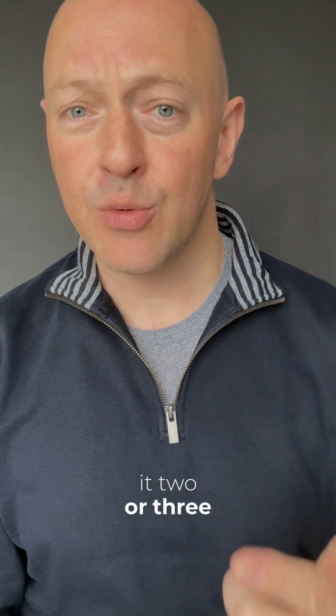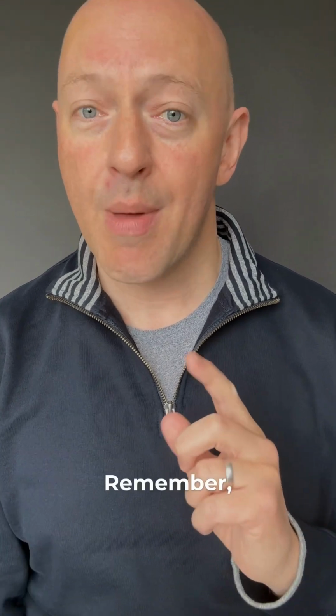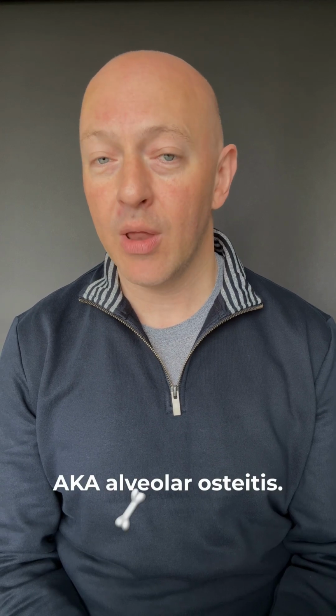If you're packing it 2 or 3 times, the chances are your diagnosis is wrong and it's not a dry socket. Remember, a non-healing socket is suspicious. Hope that helps. Remember, dry socket, aka alveolar osteitis.